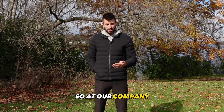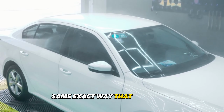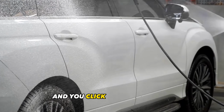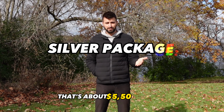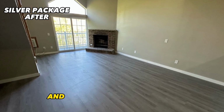So at our company, our rehabs are done in four ways, the same exact way that you know what you're getting at a car wash. Level one, we call it the silver package. If you're rolling up to the car wash and you click the button for the lowest, cheapest package, for us that's about $5,500, and that is all new LVP, all new trim, and all new paint. That's it. That's our silver package.